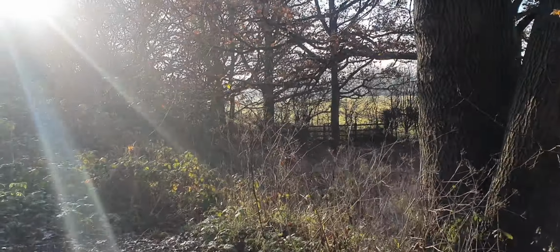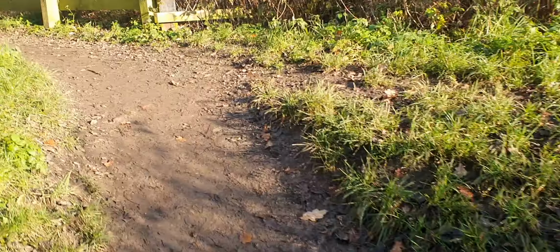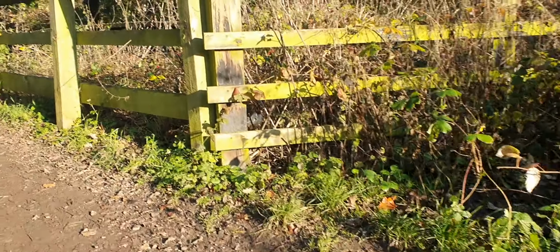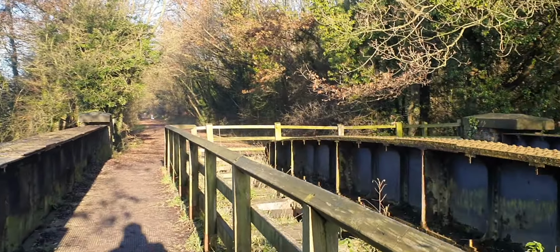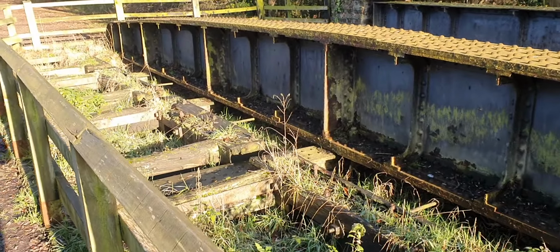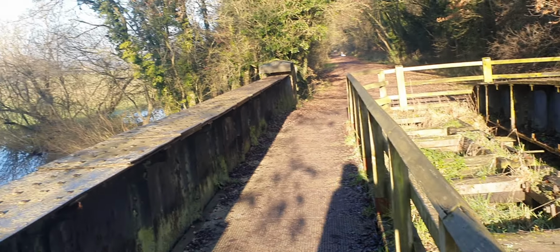It's fairly cold this morning. It's about 5 degrees. But I've only been walking for 20 minutes and I'm warm already. I've only got a couple of layers on in my coat. So here's the old disused railway bridge, which is now a footbridge.